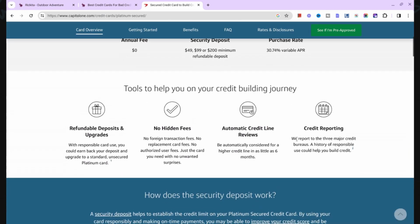They say this one is going to graduate, and if it graduates, you're going to go to that regular one I showed you, the unsecured one where you don't have to put a deposit down. Some people say it did graduate for them. Some people say it didn't. They say in as little as 6 months, they're going to give you back your deposit, and they're going to increase your limit on that credit card. And you're going to now have just the regular Capital One Platinum MasterCard, not the secured one, okay?